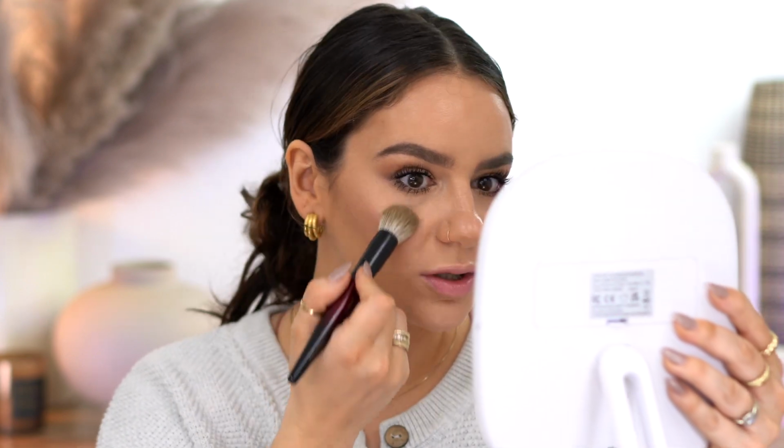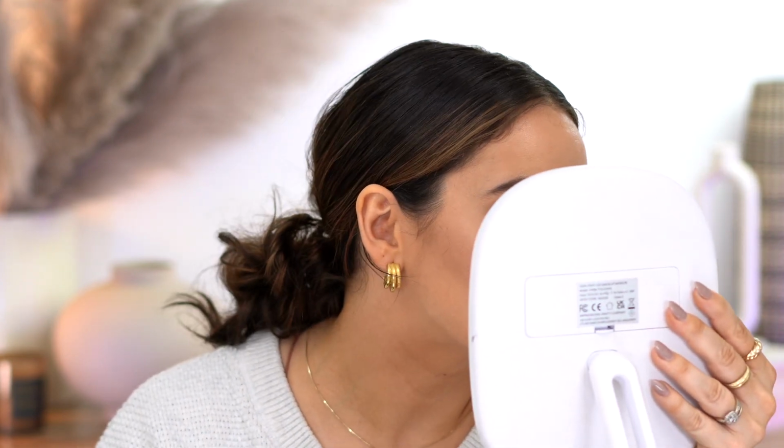Oh, yes. It's almost like this whole part of my face is just filtered and highlighted and just glowy, but not too much. There is no glitter in it. There's no glitter. I can't say that enough. Okay, I'm going to move to the other side and use my finger to apply.